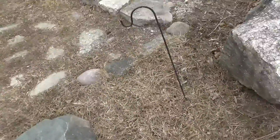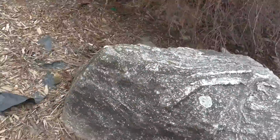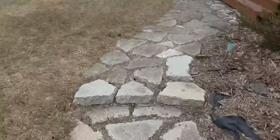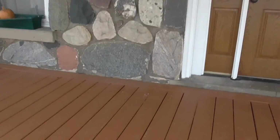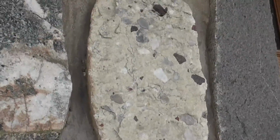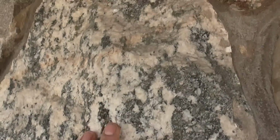Oh, we ran out of battery, folks. We're charged now. Look at that big ass rock. Wonder who put that there. I bet their back's hurting. I bet their back is done. This house is awesome. Look at the rocks, folks. Cracked in half just like the house on State Street. That's cool.